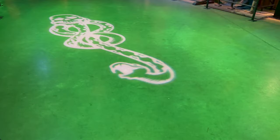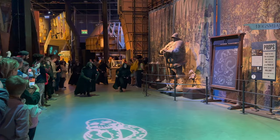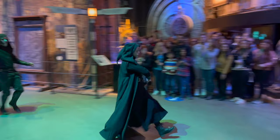Keep an eye out for the Death Eaters procession through the studio in an intimidating display of wand power, showcasing authentic costumes as seen on screen. But please note, some of the processions do include loud noises and some flashing lights.